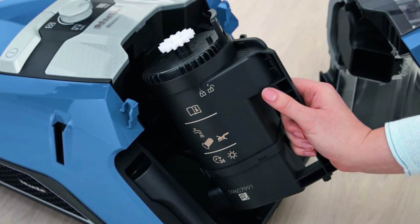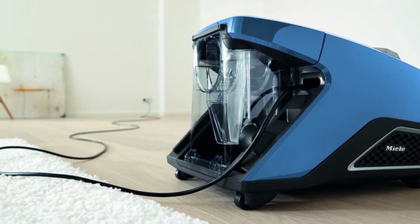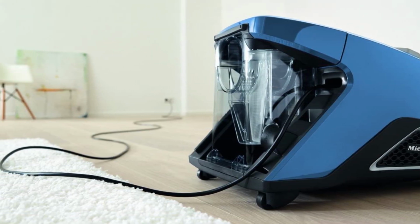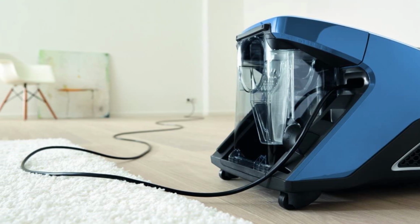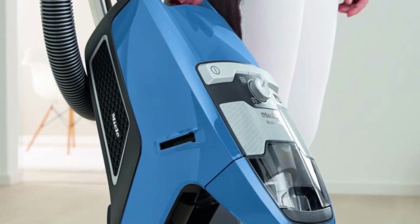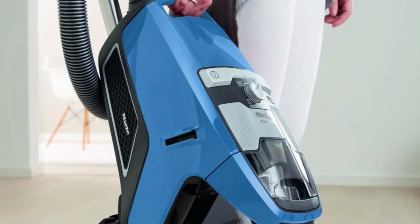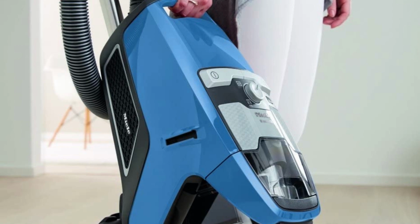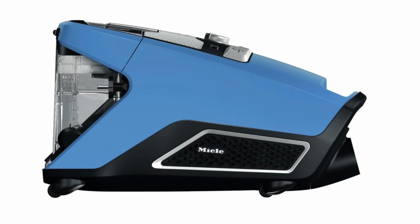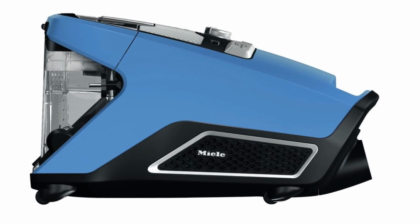The build quality is excellent, and you can expect the model to work properly for many years to come. Made in Germany, this model is reliable. The wheels on the cleaner are soft, and they do not leave a mark on smooth flooring. Since this vacuum cleaner is easy to use, it is ideal for beginners. The turbo cleaner head works great on bare floors and low pile carpets. It is able to pick up pet hair without any problem.